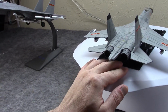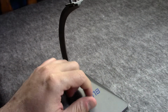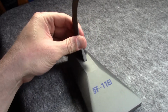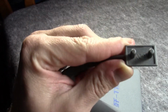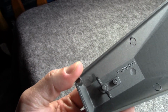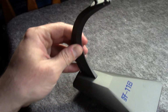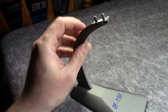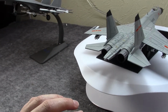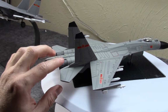Alright, got it off the stand. As I've said many times, the stands that Air Force One provides are great. They have the aircraft's info here. They're solid metal. They plug in with 2 holes. They even attach to themselves with a little wing nut. The only negative is they are very tall. So, something to keep in mind. But anywho, this is so heavy it's hard enough to turn.